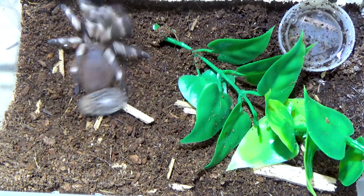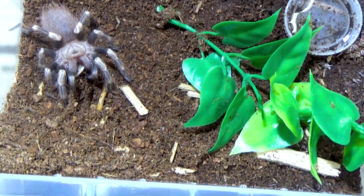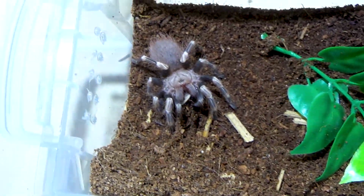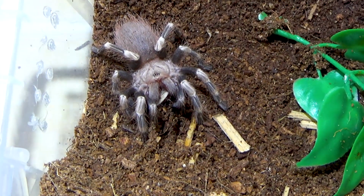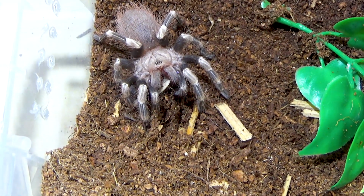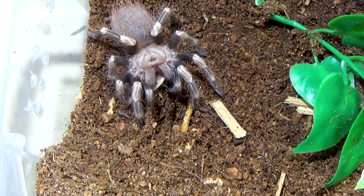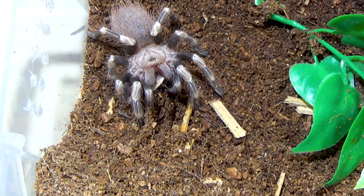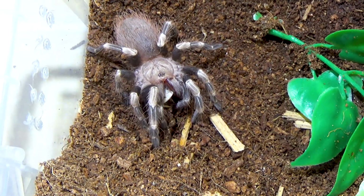Very defensive species. They're quick to attack, and if you mess with them in any way, paintbrush or whatever, to try to do an enclosure change, they will really quickly get into a threat posture. I've even had them double back and almost lay completely on their back. They'll roll over on their backs just so they can get a hold of you and sink in their fangs.